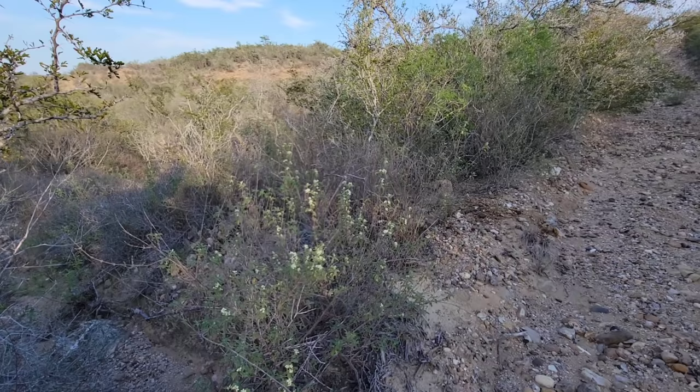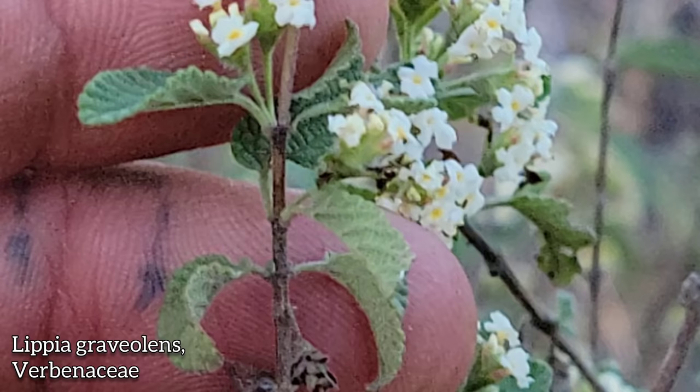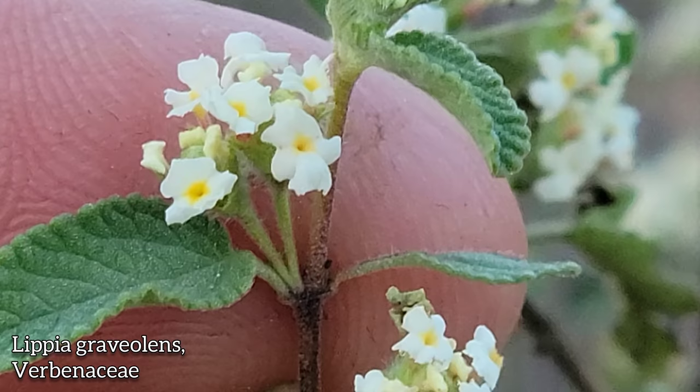Look, you got your Lippia graveolens, all right? Verbenaceae, but it certainly smells like it's in the sage family, Lamiaceae. They're in the same order, at least. You got those opposite leaves. Very fragrant plant, even without the flowers. And then there's all those 5 fused petals with a little yellow dimple in the middle.